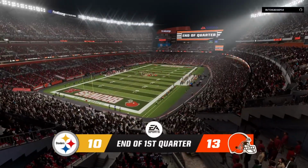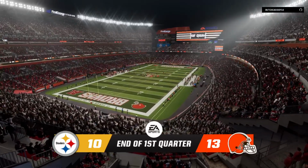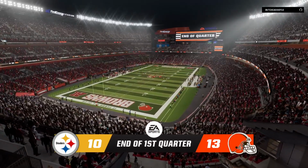An entertaining start to this one. More to come on EA Sports. Steelers 10.